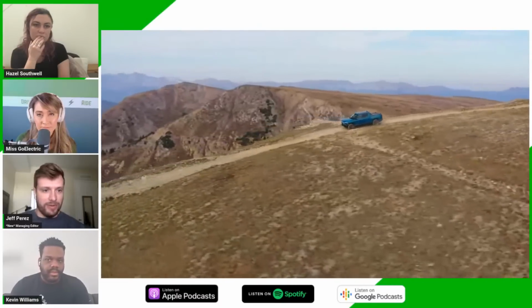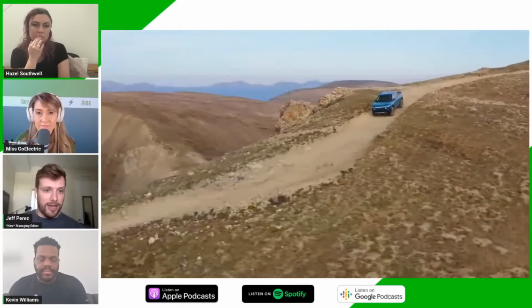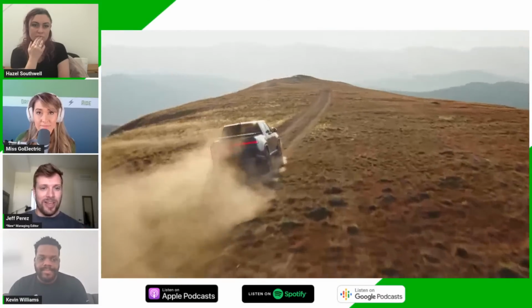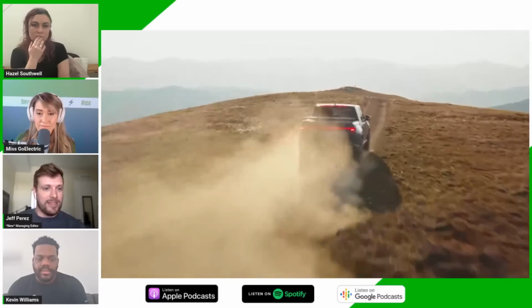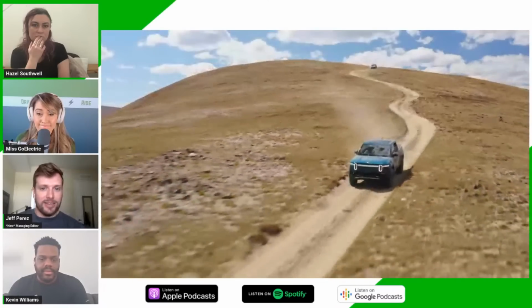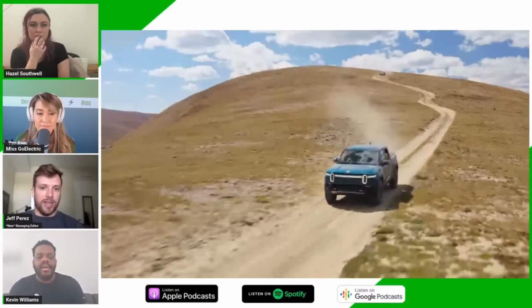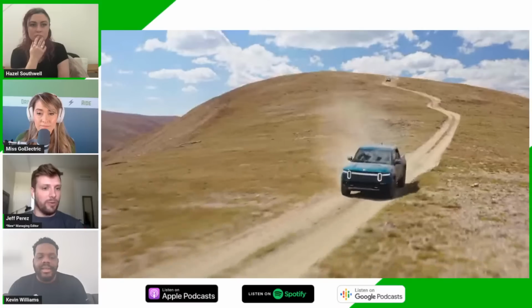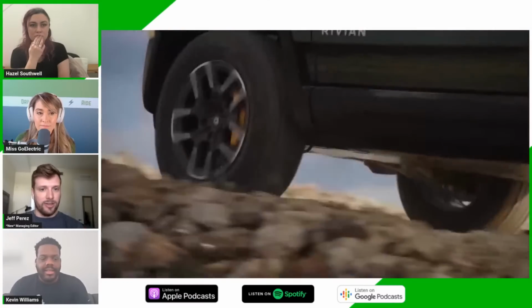It drives the same, it feels the same. You still get 665 horsepower, which is a lot. I know it's technically way less than the quad motor, but it's still a ton. And what, 73 grand for this truck? I honestly think the dual motor could be a big winner for Rivian, especially with how expensive the Lightnings are getting, and we still haven't seen what some of GM's more affordable stuff is. So I'm really intrigued by this truck.